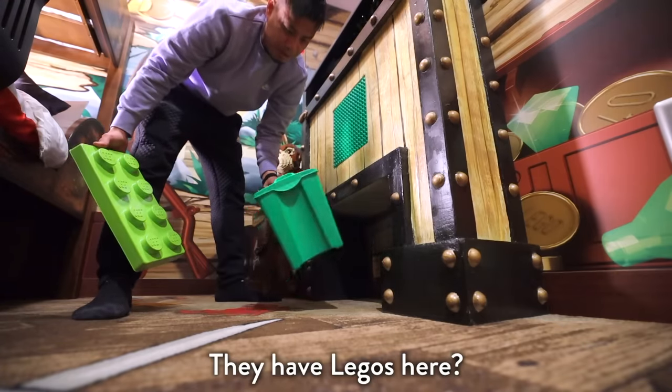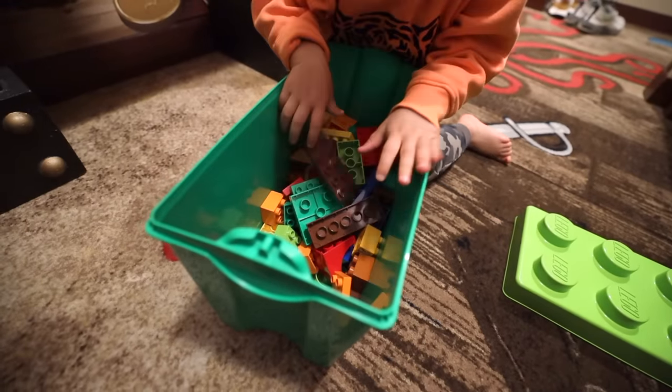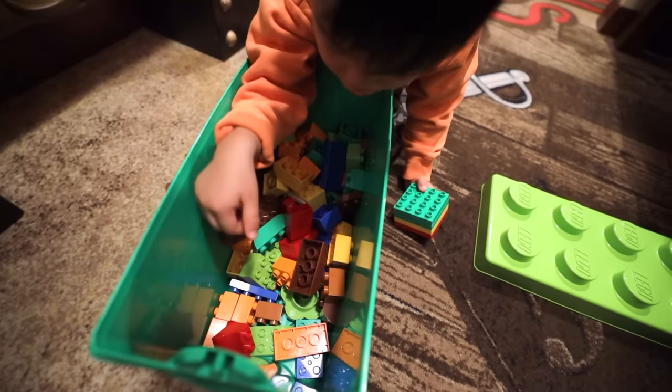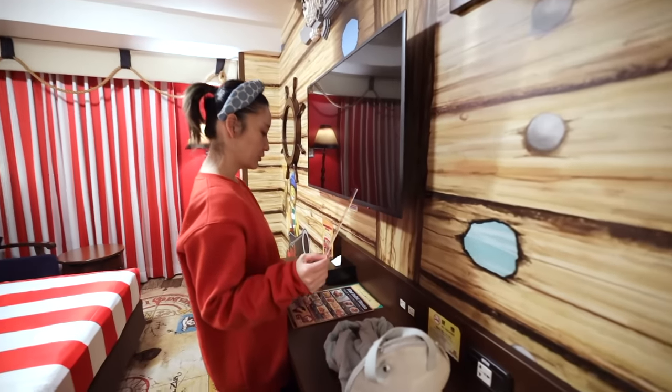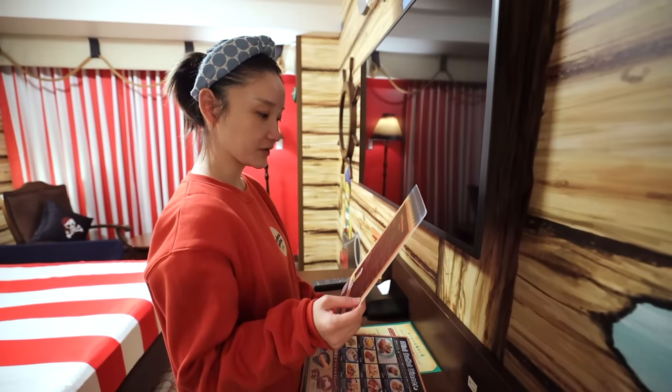I didn't know how long. Wow. It's pretty cool that they provided Legos right here, but I think it's also pretty keen that they provided the bigger size Legos along with the little tiny ones, just in case you have really, really young kids with you. What did you say? No, they have a restaurant inside. Yeah. It's a lot more expensive than rooms. Rooms are super cheap.